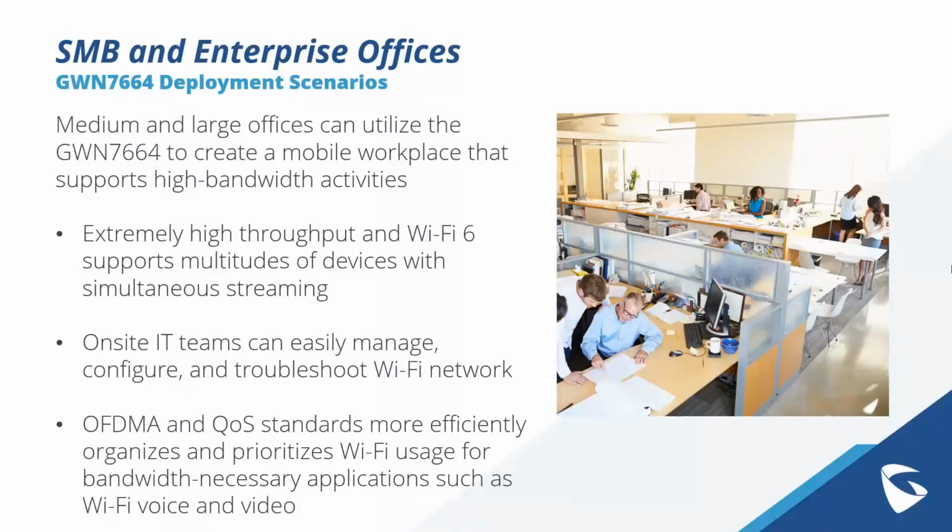The Wi-Fi 6 access point, the GWN7664, can actually prioritize the traffic of the video applications and the Wi-Fi voice to make sure there's no drop of quality there, while throttling lower-priority file downloads. But this is just fantastic. If there are ebbs and flows in usage throughout the day, you can always ensure the quality of those applications that need high quality.